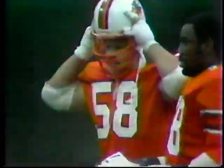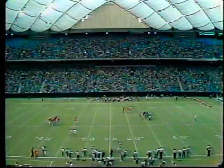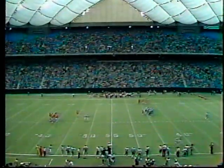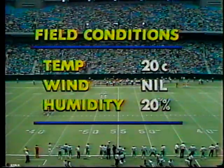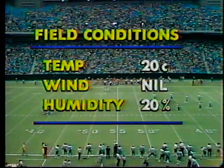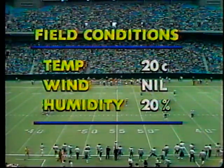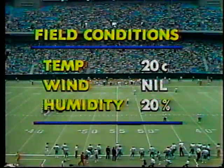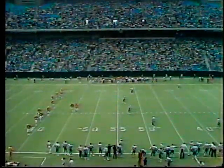BC Lions will be kicking off to the Saskatchewan Roughriders to start this CFL encounter, the home debut of the British Columbia Lions after a season opening 17-14 loss to the Toronto Argonauts at CNE Stadium in Toronto. Inside the dome, it is 20 degrees. Outside, the temperature, a beautiful day on the West Coast, 27 degrees. Of course, no wind inside. Outside, it's from the southwest at 15. The humidity a little higher inside at 20% compared to the 12 degrees outside.